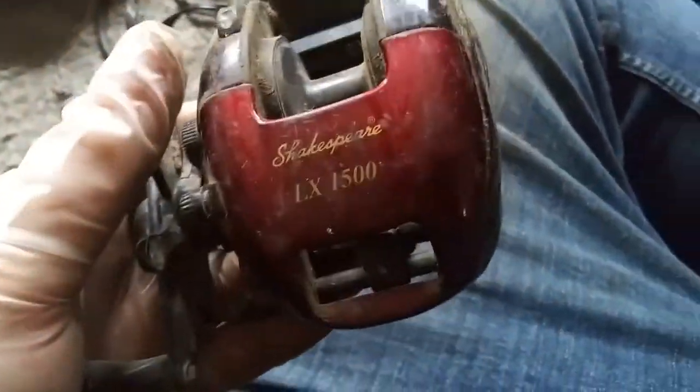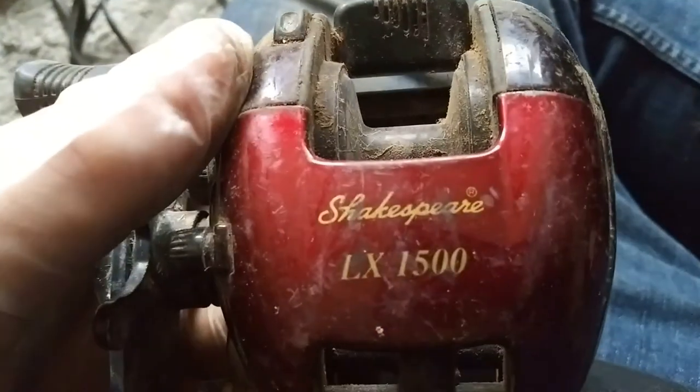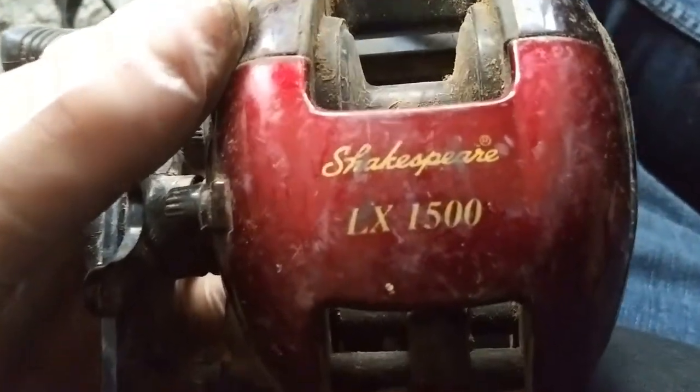Real? Ooh, real. What's the brand? Shakespeare. LX 1500. So, and I believe this... Oh, I thought it was the bottom. Yeah, it is the bottom of the lamp, or a lantern. So, put that over here. Or something of the lantern.